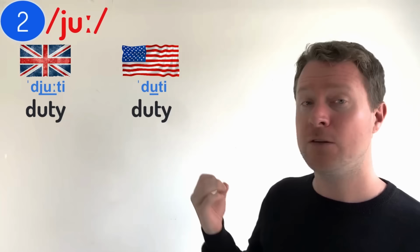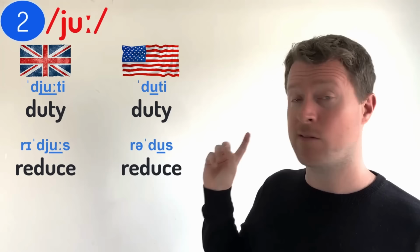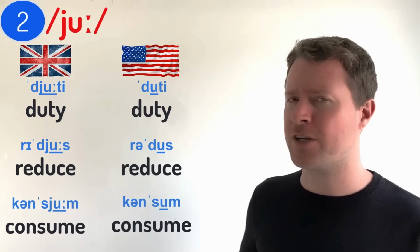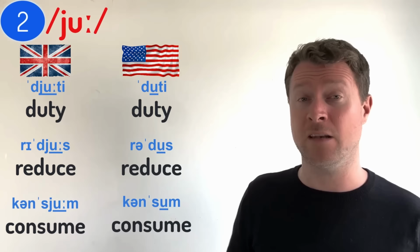Also the case with words like reduce. Reduce in British English, reduce in American English. The same with consume. Consume in British English or consume in American English. Okay, so it's important to remember that there are some pretty big differences here between American pronunciation and British pronunciation of this sound within a word.